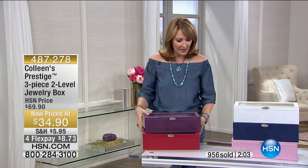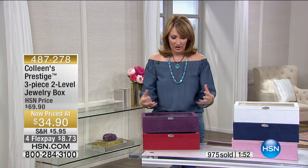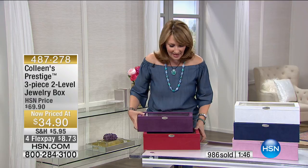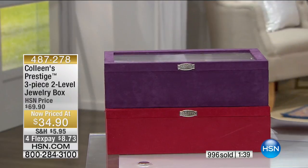It's the greatest thing, because if you have anything in gold, silver, gold vermeil, even copper, even brass, even bronze, anything that will tarnish, you need to put it in these boxes. I put everything, all my gems, all my pearls, everything goes in these boxes and everything looks brand new. If you want the amethyst, in a minute, we're gonna be saying goodbye to the amethyst. The white is beautiful over here.